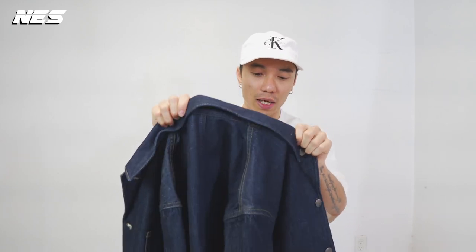So let's go into the next item, the denim jacket. I don't have this style of denim jacket and also the color of this denim jacket. This denim jacket was love at first sight when I saw it on the rack, because I feel like this is kind of different from what I have in my closet.